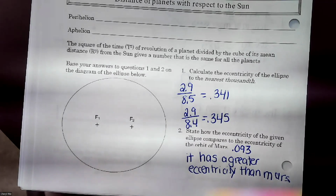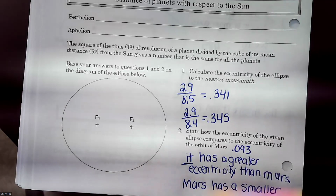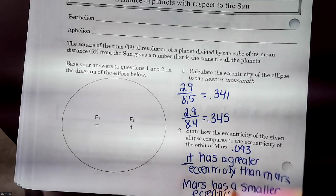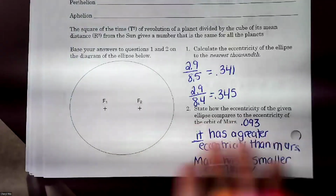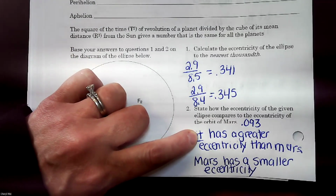I am going to caution you, and Gabe caught it there once I had him read it out loud. Using the word it worries me a little bit in questions like this. In this case, it does work because it did want you to state the eccentricity of the given one compared to Mars. But oftentimes when people are doing these questions, sometimes you're confused, like, am I comparing Mars or the ellipse? So instead of saying it, I would say the given ellipse. You could also reverse it and say that Mars has a smaller eccentricity. Nothing you did was wrong. I'm just cautioning people, because this is a place where people mess up. So I really would rather you guys not use the word it ever.